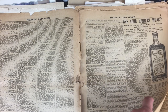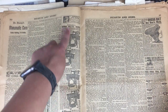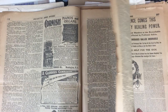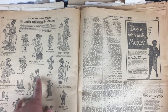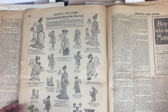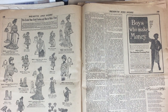Wow. Gosh, I gotta be super careful with this. Look at these advertisements. These are all sewing machines. I'm just gonna start skipping some pages. Oh my gosh. I can't even speak English anymore. Oh, look at this. The latest New York fashions and how to make them. I couldn't even imagine trying to make something like that. I would be a hot mess.